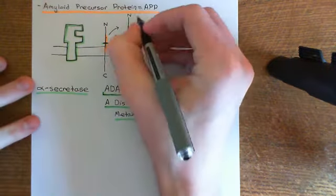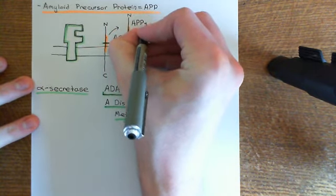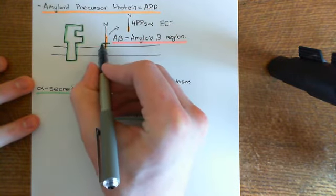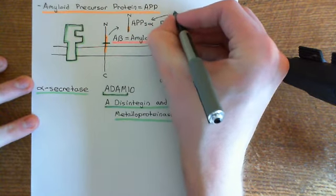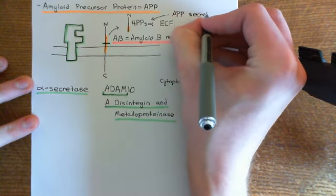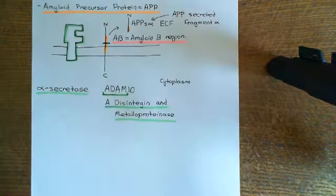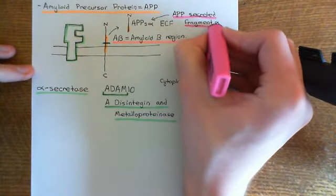Now, what's this fragment known as? It's known as the amyloid precursor protein, and then you put S for secreted, and then you put alpha because it's being cleaved by the alpha secretase enzyme, or at the alpha secretase cleavage site here. So this stands for amyloid precursor protein, which I won't write out in full, and then secreted fragment alpha, because it's now being secreted out into the extracellular fluid. So that's the first fragment that's produced by amyloid precursor protein when it's being cleaved in this safe pathway.